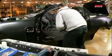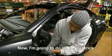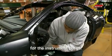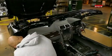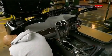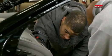Next, they fasten connecting bolts to the correct torque settings and attach the necessary wiring. Now I'm going to do all the electric for the instrument panel. Make sure they're all secured properly. Installing the dash takes just 4 minutes to complete. But Jaguar ensures efficiency does not compromise quality.